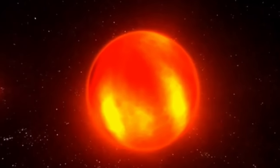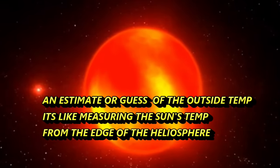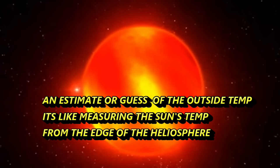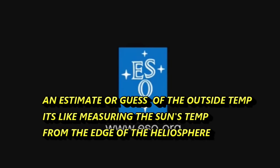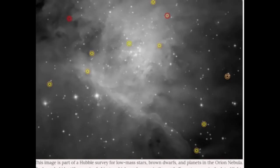Now how? If the star is cold, how can it have hot water vapor? Because they're measuring the outside and not what's going on inside. It's due to the absorbing effects of water vapor in our own atmosphere. Fortunately, Hubble is up above the atmosphere and has near-infrared vision that can easily spot water on distant worlds.